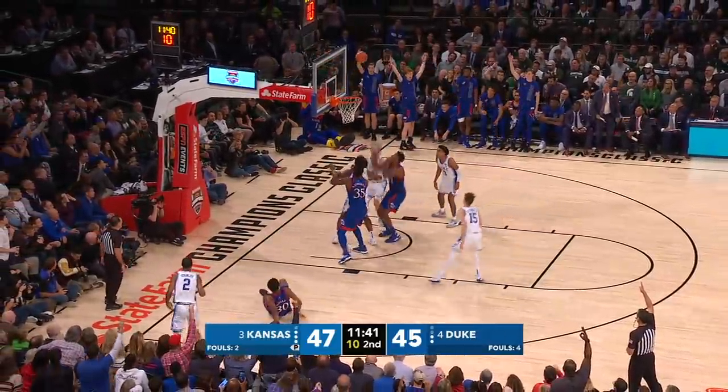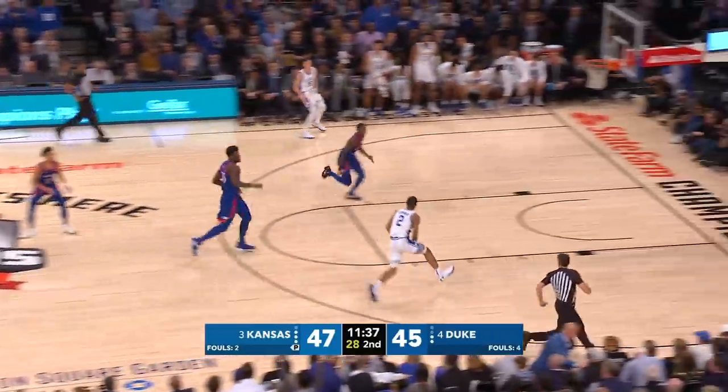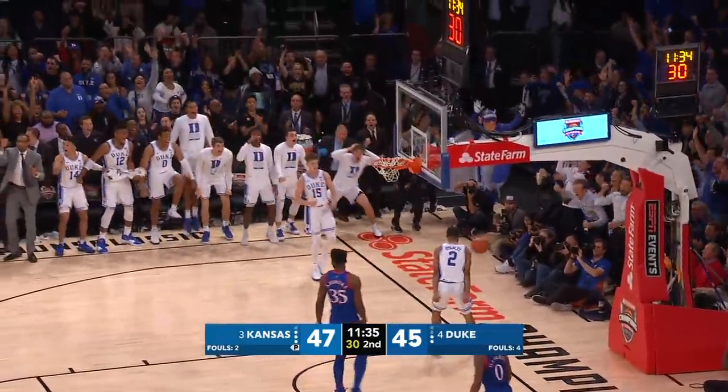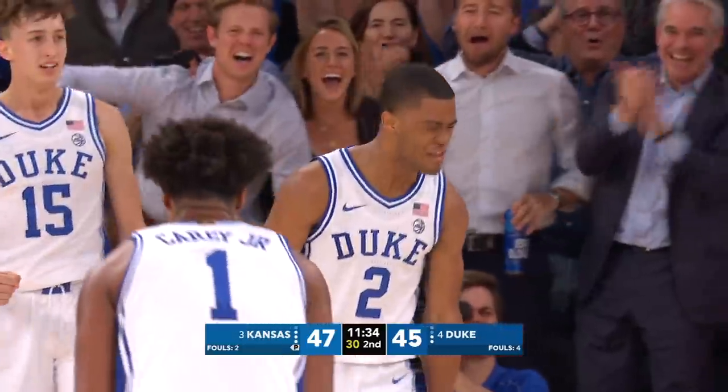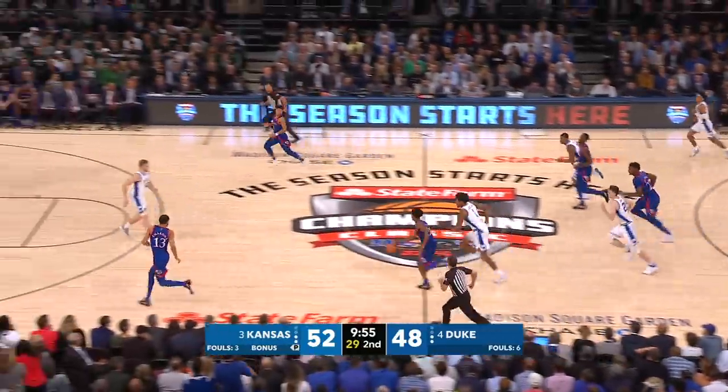Agbaji from the corner. That was the shot they wanted. They couldn't get something good. What another pass. Wow. Jones to Stanley again. Boy, that is a fast break. Sosa came over to help Agbaji.